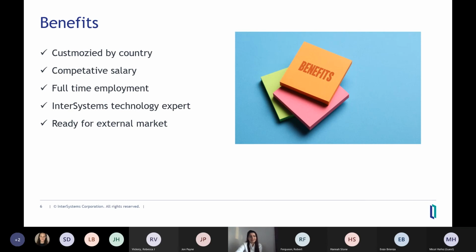So why our program and what are the benefits? It's customized by country, so it's not one set rule. We hire during the whole year, so it's not that we only have one specific month where we have our graduates starting. We can have our program 6 months or 9 months or 1 year, really depending on the local needs, but also depending on the student as well.